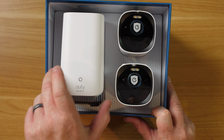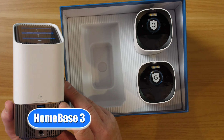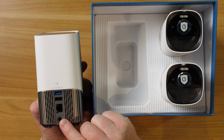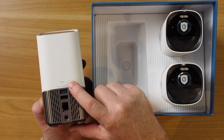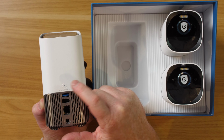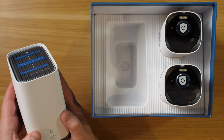All right, here we go. Here is the home base. So on the back, it does have USB 3.0 as well as USB 2.0. And then you have an Ethernet port as well as the power adapter. And then here you have the sync and alarm off. So that's how you can get it set up. So, nice looking little base with a light there.